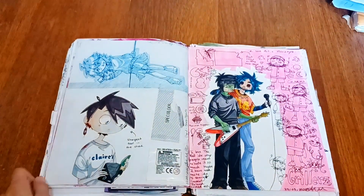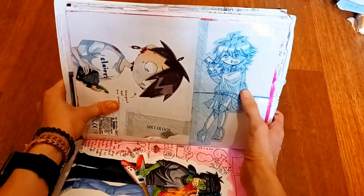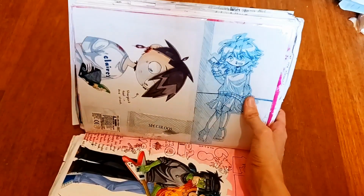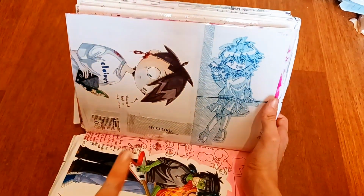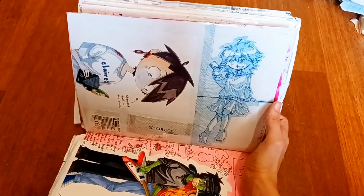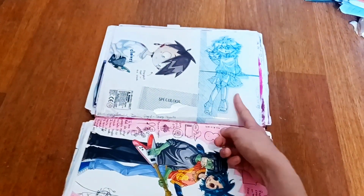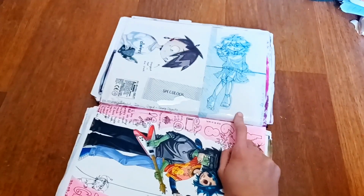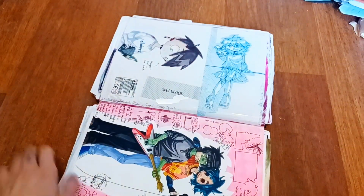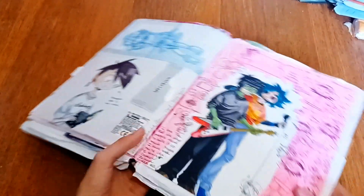More gorillas. I like this one. Okay, this one is actually neat. But first, we got Jo, my OC Jo. She's one of Blue's classmates, and she shows up in the first part of the comic. So she's a cool character that actually shows up early. She takes swimming lessons with Blue. They met there and they're in the same class. Who else takes swimming lessons? Not a single character that we've seen in the sketchbook besides her and Blue. The others I haven't drawn. I don't give them enough love.